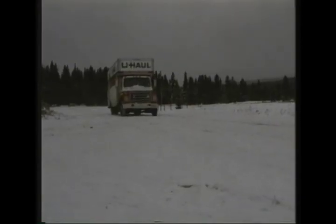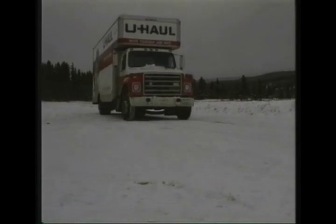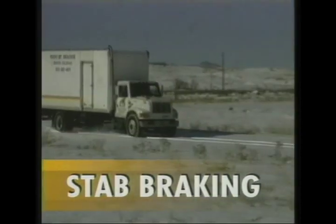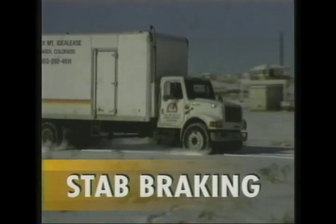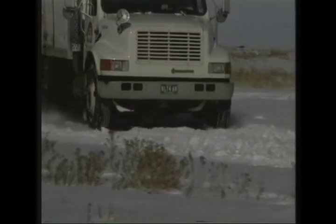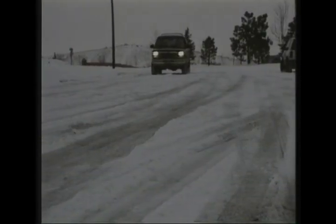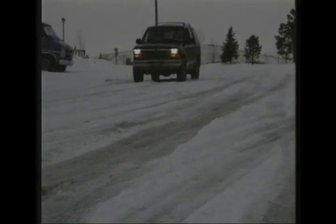In order to avoid skids, you need to learn proper braking technique on slippery surfaces. The technique to use is stab braking. Stab the brake until you feel your wheels lock up and then release it until the wheels are rolling again. Continue this stab and release process until the vehicle's momentum is under control. This is the best technique unless your vehicle is equipped with anti-lock brakes.